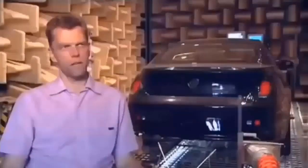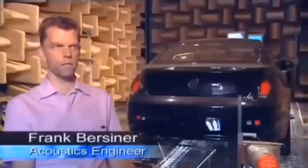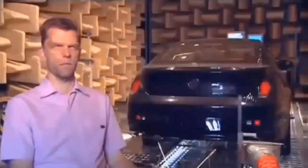For both the convertible and the hardtop, we've managed to achieve the goals we set for ourselves. So that when you're going high speed on a country road, the driver can really hear the driving noises. But when you're driving at normal speed on an expressway, let's say you're driving at 70 miles per hour, we want you to hear a balanced mixture of wind, rolling noise, and driving noise. And if there's a particularly strong engine load, then we want that to be clearly heard inside the car as well.